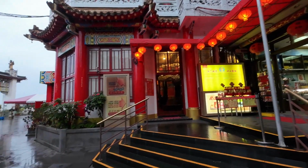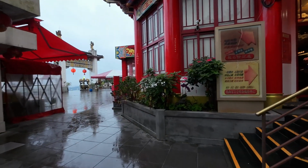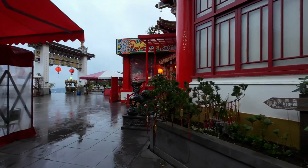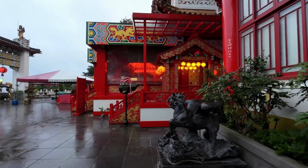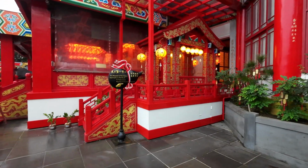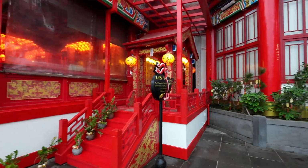Now this is kind of an interesting temple here. It is one of the most sacred Daoist temples in Taiwan. It combines Daoism, Buddhism, and Confucianism. And you can get your blessings granted for happiness right there.